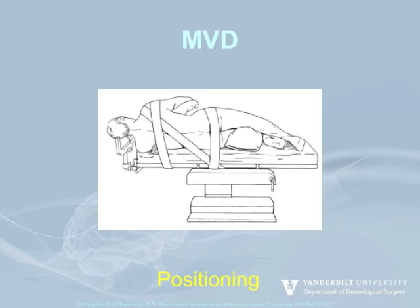It also helps if the vertex is slightly tilted down so that the mastoid assumes the highest position in the surgical field. It is also important to ensure that there are no significant compressions of the venous drainage from the head. Brainstem auditory evoked responses and facial nerve monitoring is frequently used to warn of excessive traction on the 7th and 8th cranial nerve.